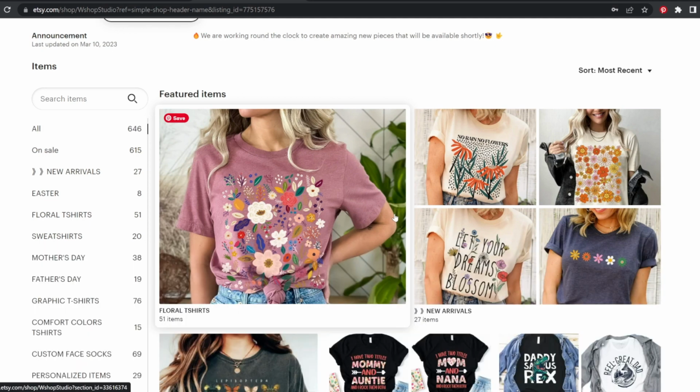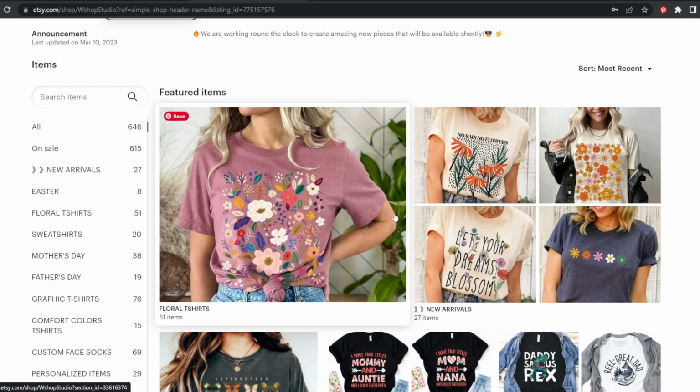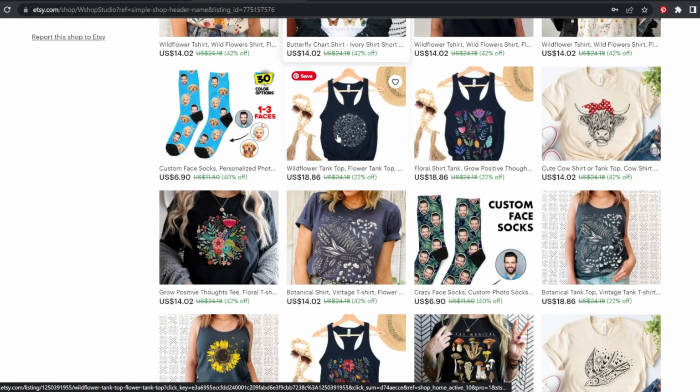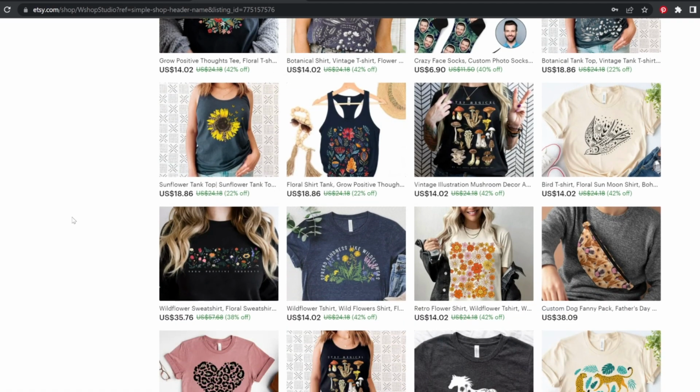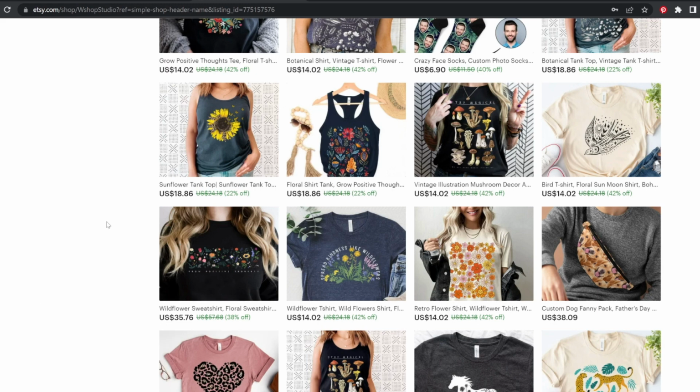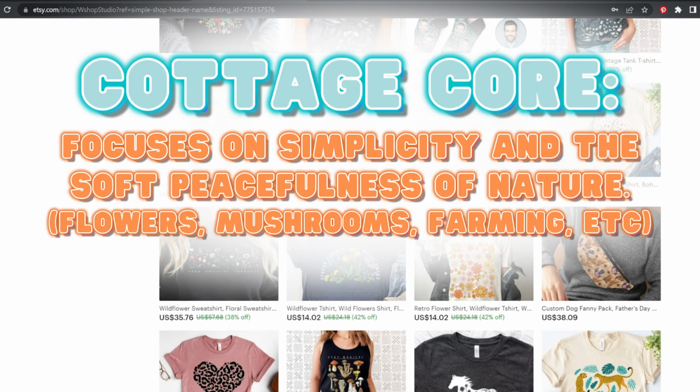So this store has done a wonderful job of capturing a very specific type of buyer, and they create designs specifically to that aesthetic. As we scroll down here, you can see that most of their designs really cater to the cottagecore vibe, as my teens would call it. There's a lot of flowers, a lot of butterflies, a lot of peace, love, and light kind of vibes with these designs. My old lady self would call this farmhouse style, I guess. But apparently the new word for this is cottagecore. So I'm going to be trendy and say these are cottagecore designs.